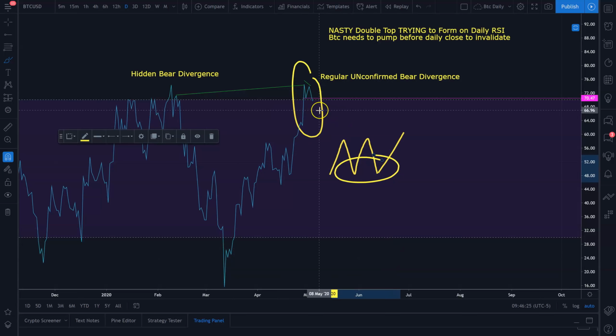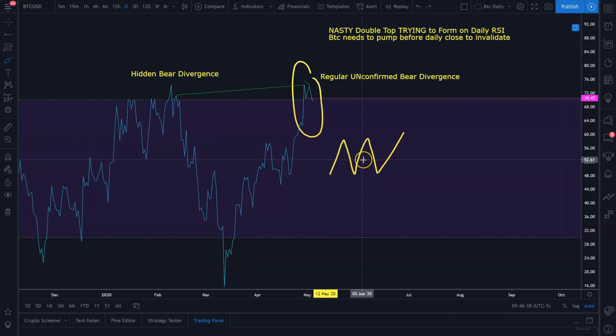So you have to be really, really careful saying, oh, it's a double top trying to form, I'm going to short this just because of that. Because if this bounces up, it won't be a double top. It'll be a double bottom. It'll be the exact opposite. It'll be a bull sign, okay? So we have to wait for the daily close. And if it closes below this purple line, that's a double top, which is a reversal signal. It signals that the trend is ending and getting ready to change course.